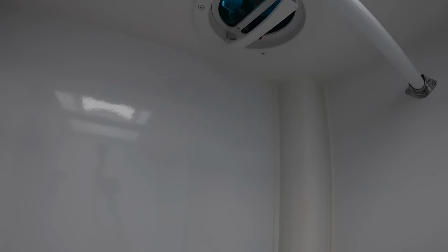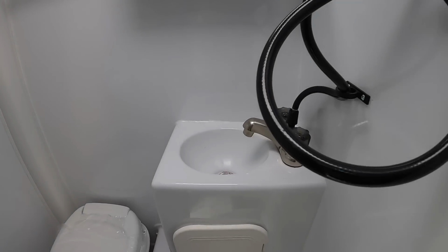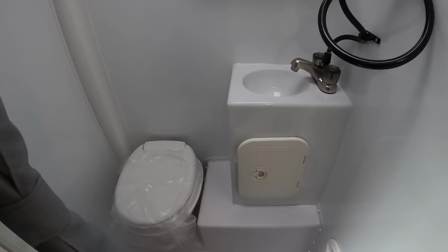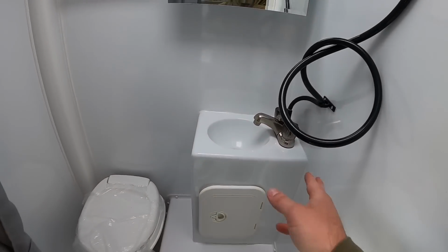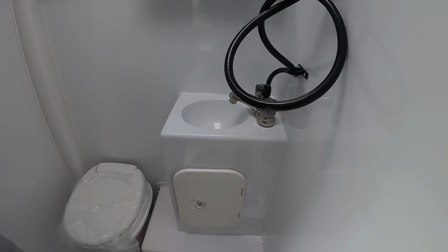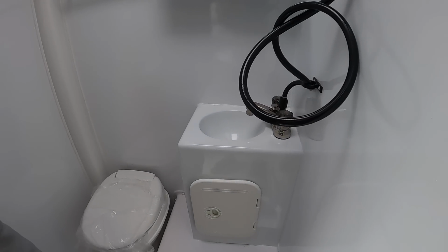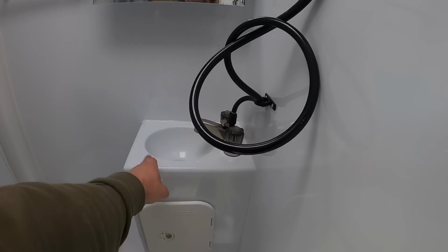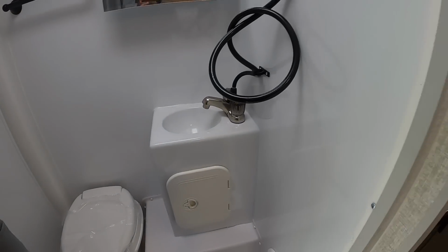But yeah, pretty roomy in here. Got a vent up there where you can let it air out, let some moisture out, and a little medicine cabinet. What separates this one from the 825 is the 825 does not have the integrated sink inside the bathroom area, but that does allow for a little bit larger bathroom. But the 865 has the sink integrated inside the bathroom, so you can brush your teeth and everything in here.